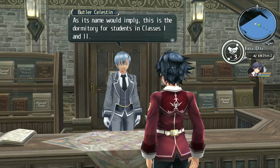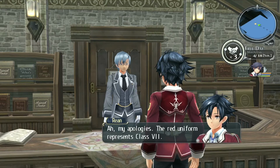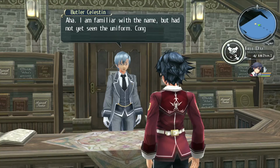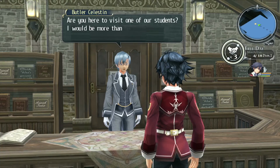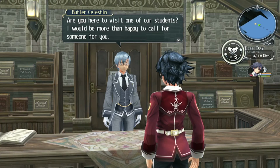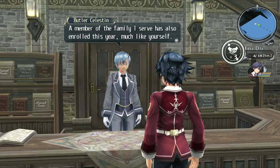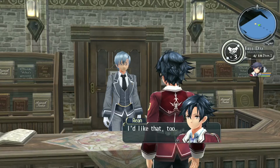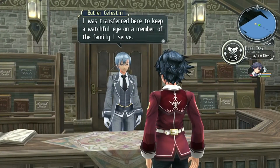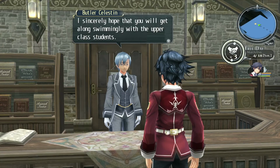As its name would imply, this is the dormitory for students in classes 1 and 2. I beg your pardon, but I cannot quite place your uniform. Ah, my apologies. The red uniform represents Class 7. Aha! I am familiar with that name, but I've not yet seen the uniform. Congratulations on your successful enrollment. Are you here to visit one of our students? I would be more than happy to call someone for you. Oh, no, I was just stopping by. Is that so? A member of the family I serve has also enrolled this year, much like yourself. It might not be my place to say, but I do hope that you get along with the upper-class students. And I'd like that too. I was transferred here to keep a watchful eye on a member of the family I serve. Although my opportunities to interact with you and your classmates will be few and far in between, I sincerely hope that you will get along swimmingly with the upper-class students.